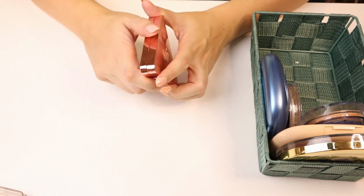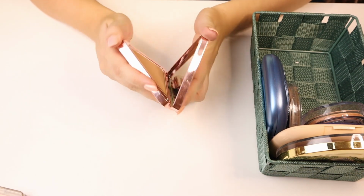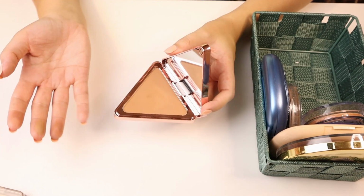Then the LYS Bronzer. This one is the No Limits Matte Bronzer in Motivate, the light shade. And I'm not even really sure what I thought of this. I'm sure it was fine. I'm sure I quite liked it.